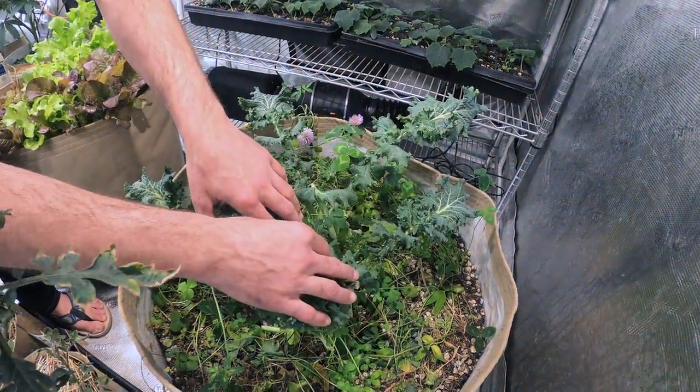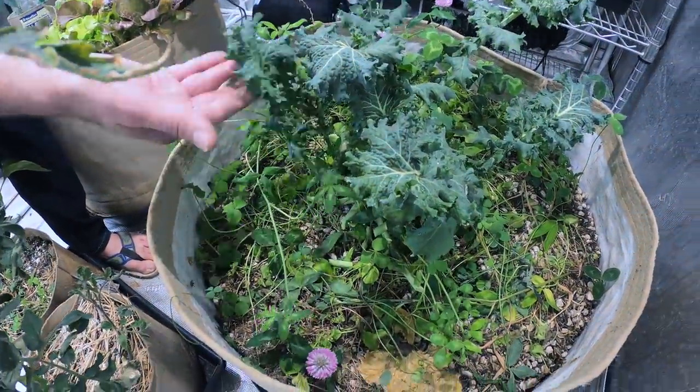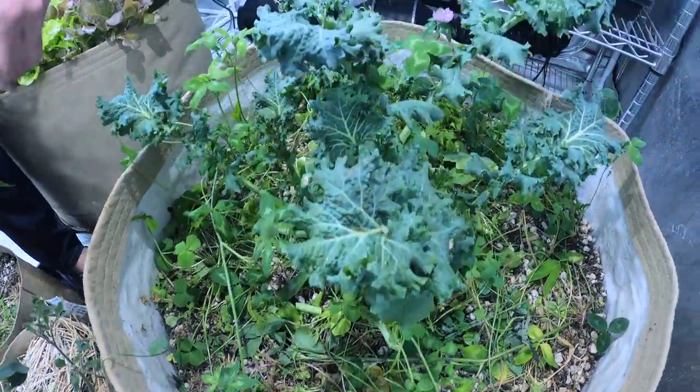Kale, you can see the compost tea that I foliar sprayed on here, but lots of new growth coming in. There'll be huge leaves here soon. It's got a lot of turgor to it, they're not all droopy, and so I feel like we're gonna get plenty more kale out of there.